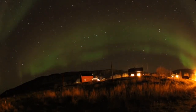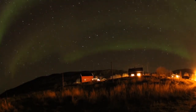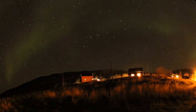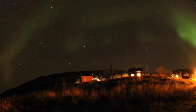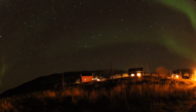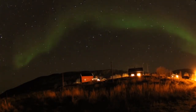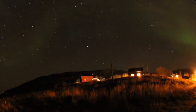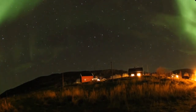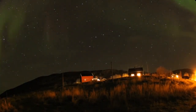Our ancestors saw great dragons or serpents in the sky. In northern Europe, the aurora was the famous Bifrost, a glowing archway of the gods to travel from heaven to earth. In America, there were spirits carrying lanterns as they sought the souls of dead hunters.